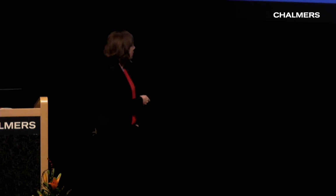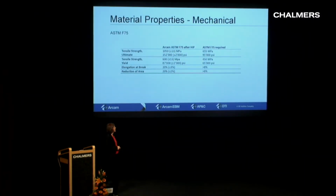For a small company or a big company, this technique is actually suitable. You can make different sizes in the same build, or you can make one size if you want to work in serial production. Or if you want to make more customized parts, you can also stack them together in one build.